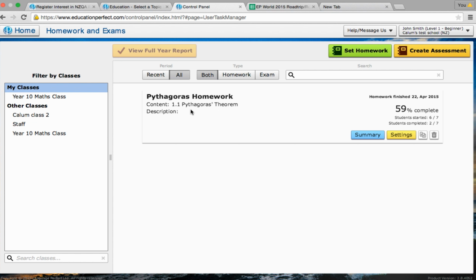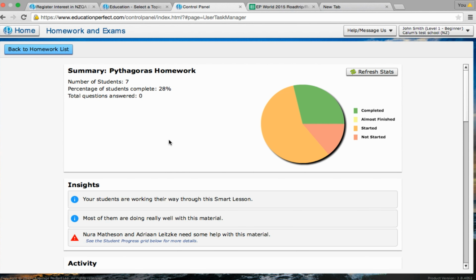Sound good? So Callum, we're currently here in the teacher's dashboard and the teacher's control panel. We've assigned Pythagoras, that's some Year 10 content. So we've assigned Pythagoras for our Year 10 students, and we can see that they've started it. If we click on the Summary tab, at the top of the screen here, we've got a basic pie chart, pretty easy to understand. When you put your cursor over it, we can see that 2 students have completed the homework, 1 of them hasn't started it, and 4 of them have started it but haven't finished.